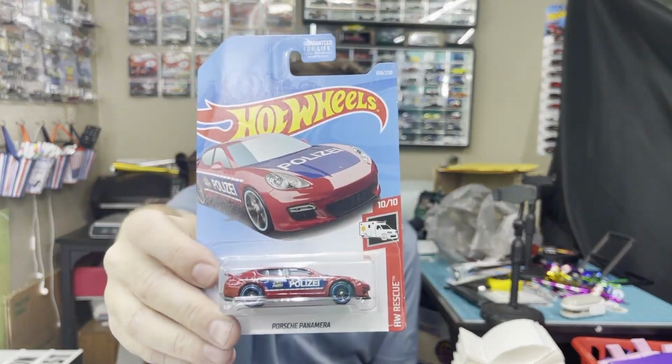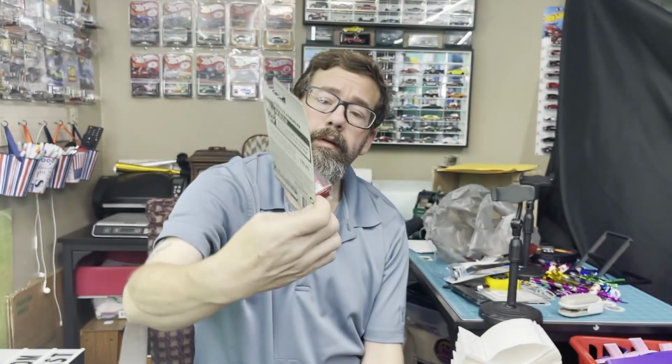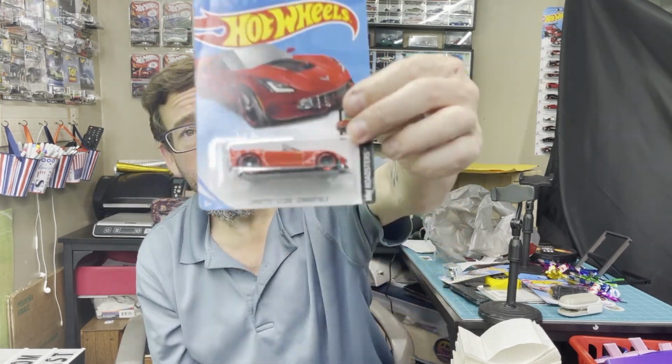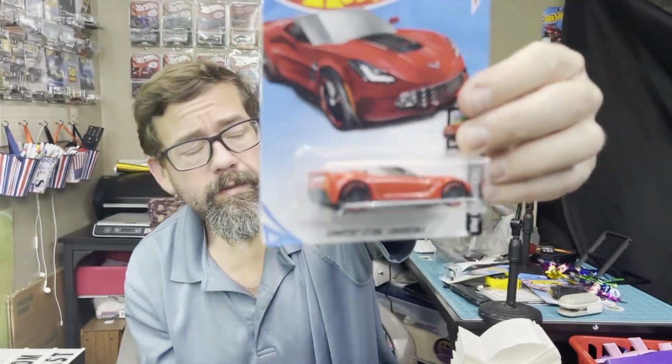Pretty cool. Here's a little Porsche police car. Thought that's pretty cool. Might use that for a project. And the Corvette C7 Z06 convertible. That was on the pegs. Pretty cool.